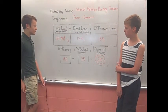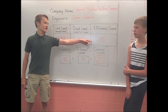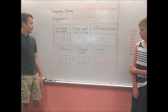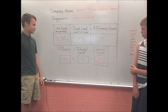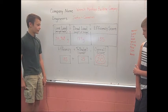And our live load, which is the weight held, was 34,969 grams. And our dead load, which is the weight of the bridge, was 189 grams. So our efficiency score was 185. Our efficiency, 185, plus the percentage of the budget saved, which was 25%. Overall score was 210.